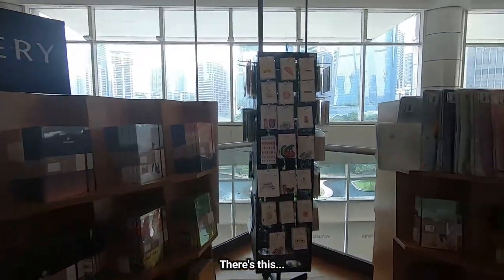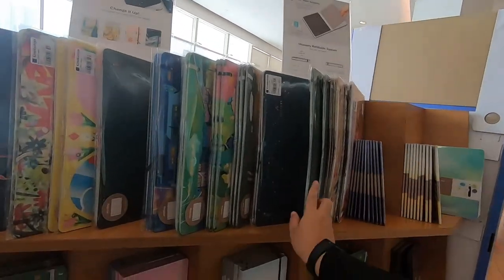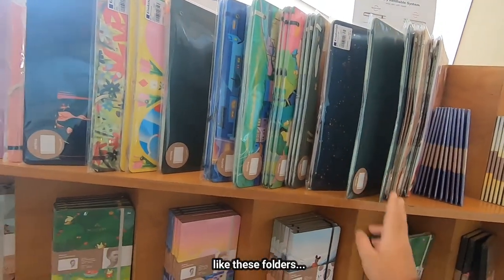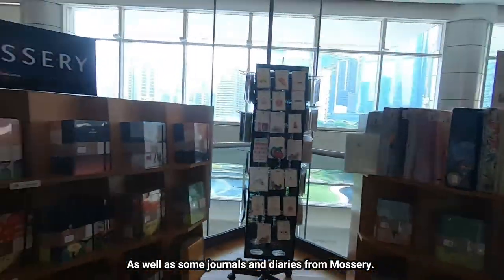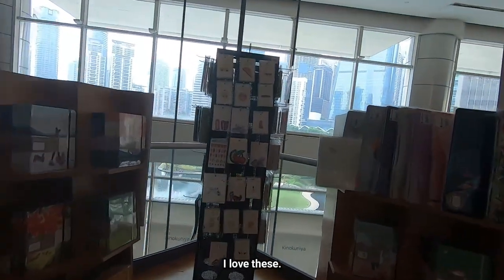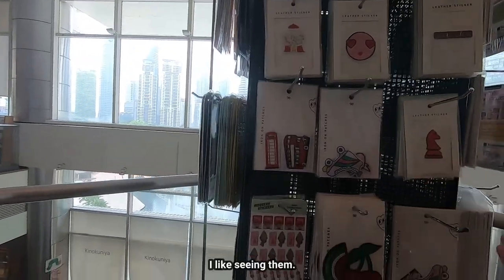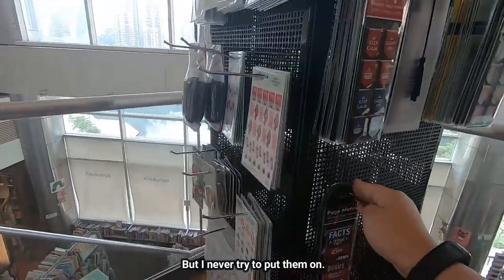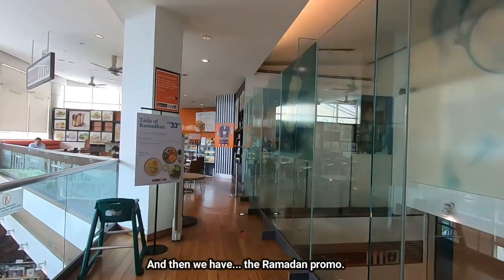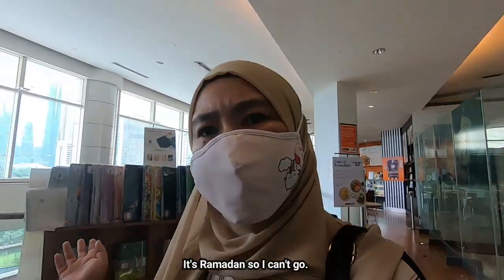There's this premium stationery that they have, like this folder, as well as some journals and diaries from Mossery. Oh, I love this. Leather stickers. I like seeing them, but I never try to put them on. And then we have the Ramadan promo. It's Ramadan, so oh my god.